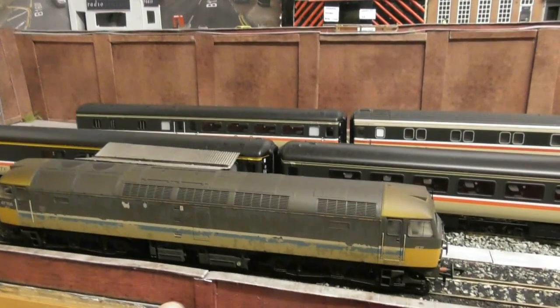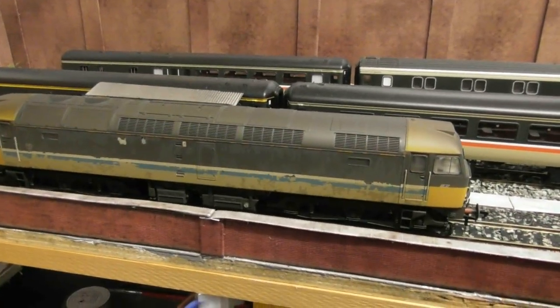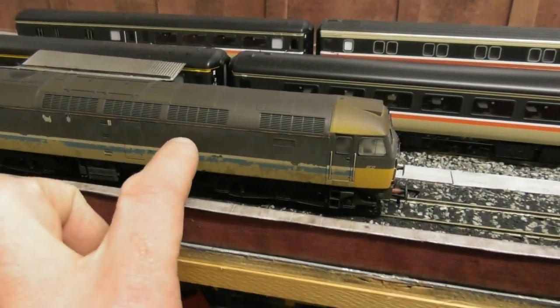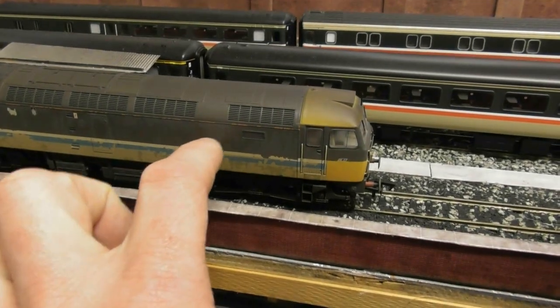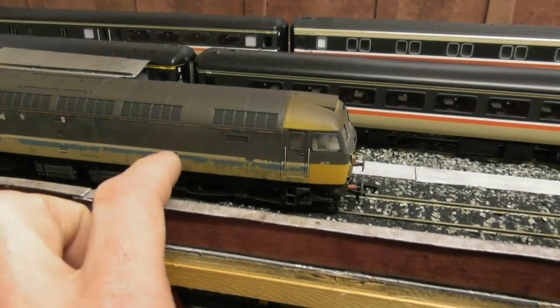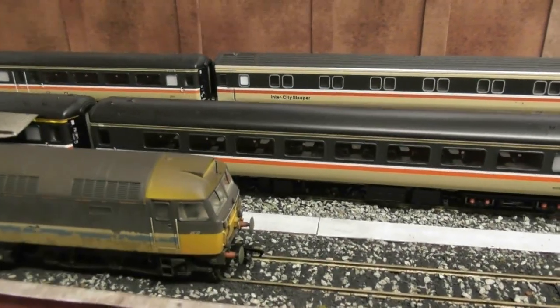Coming around to this side, the paintwork on the other side of the locomotive is similar but not exactly the same, but this gives you an indication of just how bad it was. I don't know how well the camera can pick it up, but Bachmann have correctly shown some of the grey paintwork here to be a lighter shade of grey, another showing how badly faded and peeling it was.